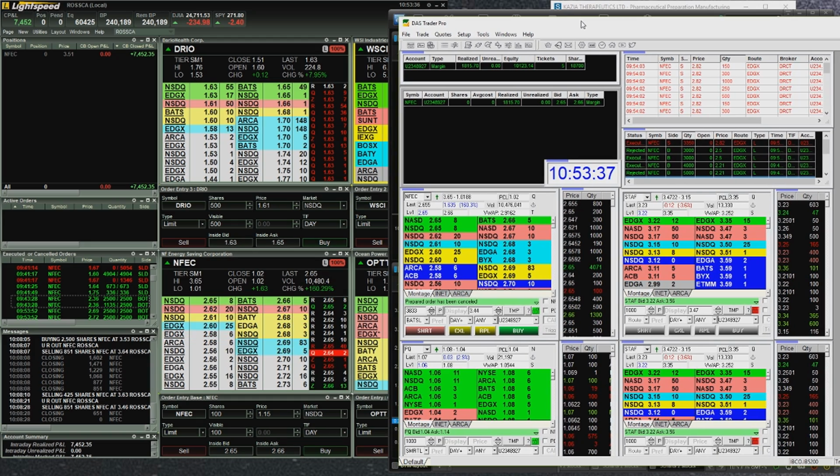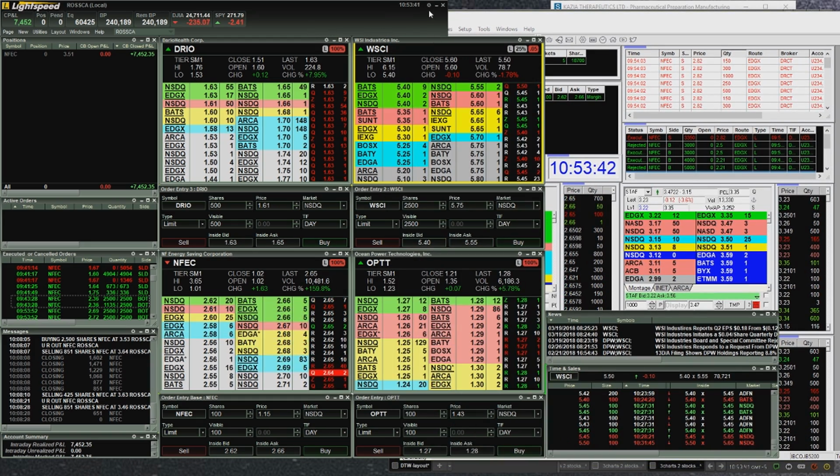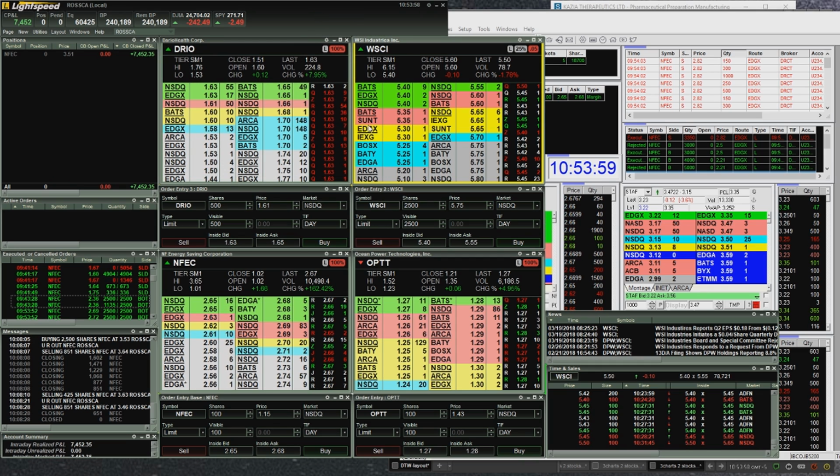Today was a great day. I was a little more aggressive with 12,000 shares. I increased my max share size on my trading here from 7,500 shares to 15,000. I'll probably max out at 15,000 for a little while, but I can always override that. It's not a problem. I just have to make the decision that I'm willing to do it, and it slows me down a little bit because it does pop up a warning message.